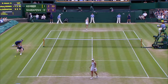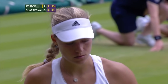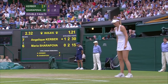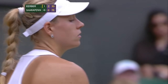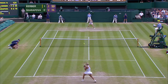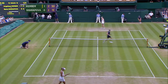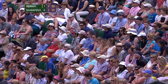30-15. Well, the second serve is a weak link for Kerber. Sometimes she just pushes a little too hard, goes for it a little too much. That was her 4th double fault. All.